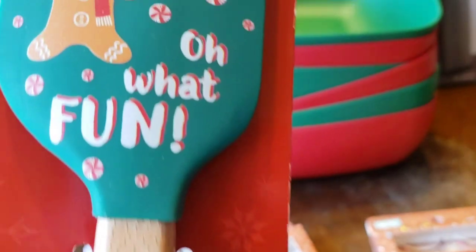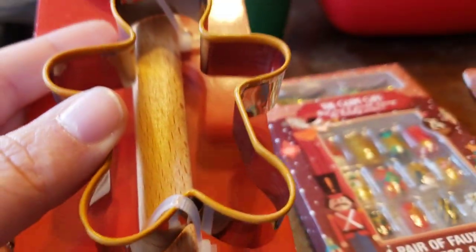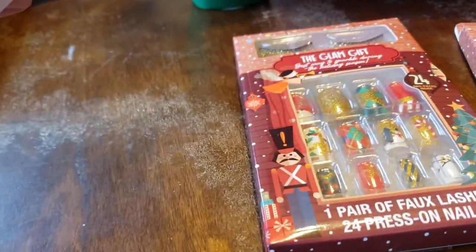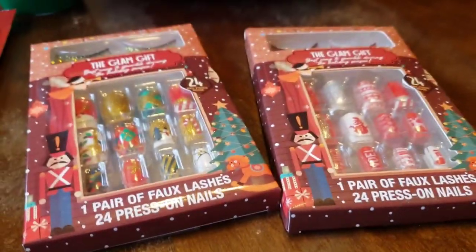Got this Christmas one, it had a cookie cutter with it. This was like $3. I figured we'd do our holiday baking. We'll be true Christmas bakers, you know what I mean. Because this weekend, next weekend, we're getting started on it.